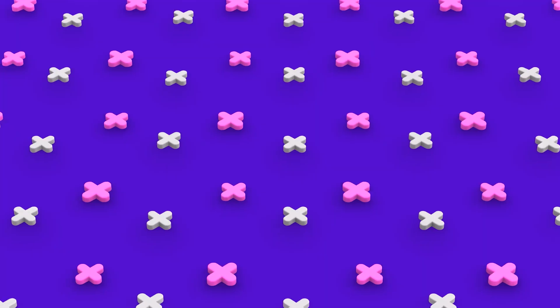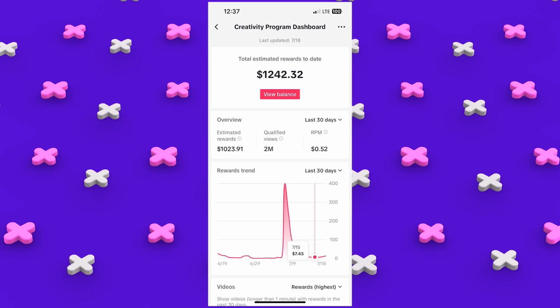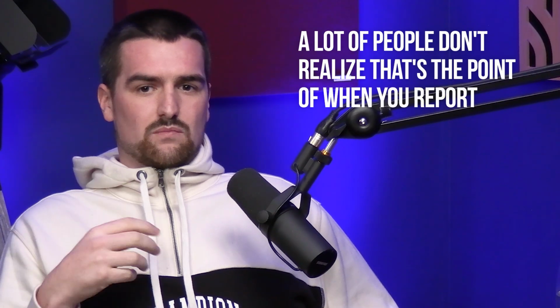Everyone thinks it's simple. Okay, we get paid into a wallet system that pays us. Simple. TikTok pays us. A lot of people don't realise that's the point when you report. You don't report when you take it out.